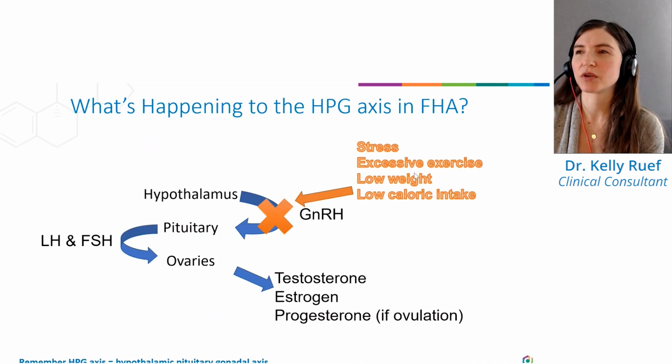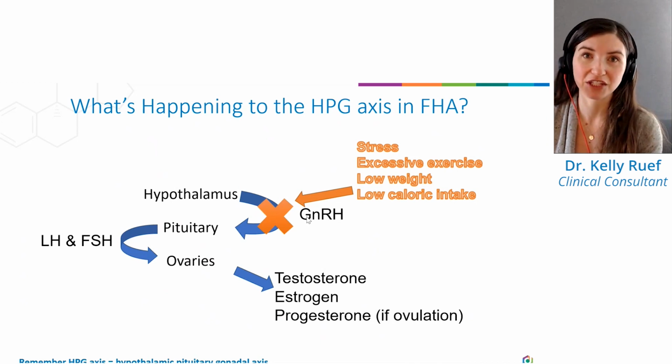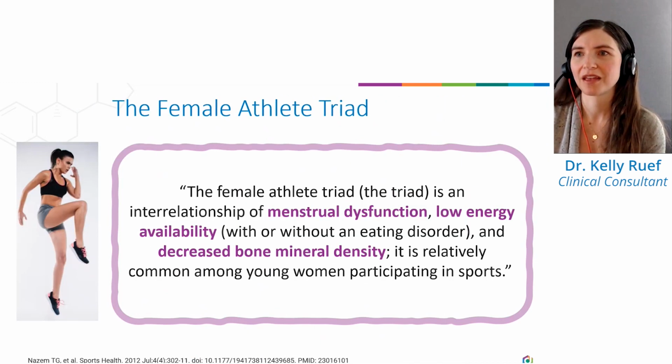Well, let me go back to that. So what happens when you're stressed out, when you're exercising too much, when you're not eating enough, it tends to inhibit or lower this secretion, or just change the secretion of the GnRH. So what you end up with is low GnRH and low LH and FSH. So hypothalamic amenorrhea, it's a form of hypogonadotrophic hypogonadism. That's the kind of official term.